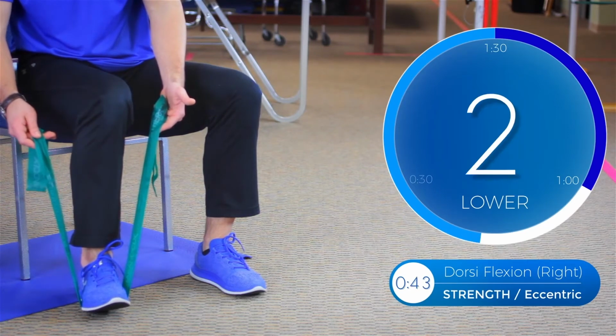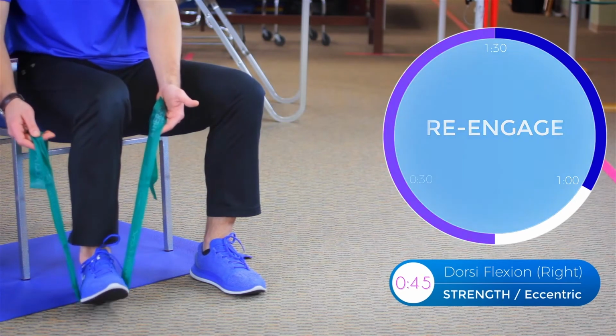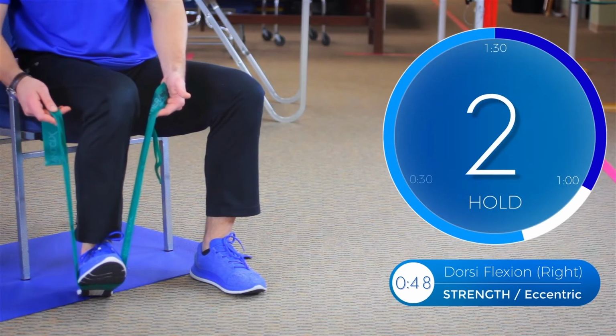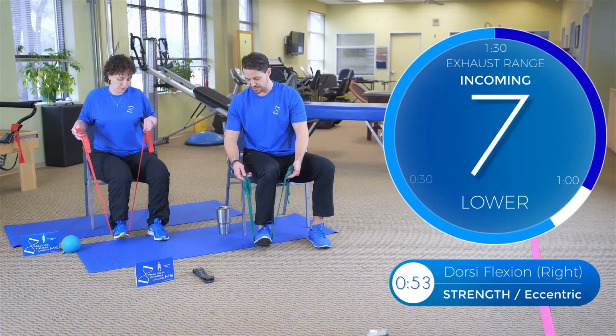As we come down slowly, 2 to the ground, 1 to the ground. Now reset, toe come up as high as you can. Hold for 5 seconds. Keep bringing that toe up. You should feel the muscles in the top of the feet and the outside of the leg engaging. Slowly lower. 10 seconds or slower here.